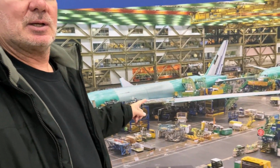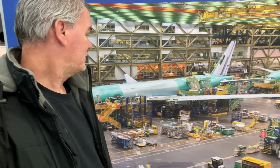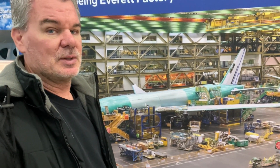So here's a big picture of what I was actually able to see in the factory tour, standing above the assembly line. I couldn't get cameras in there, like I said, but here's a little bit of a cheat. This is basically what you see when you look down below. It's super, super awesome. Highly recommend it. All right, let's go check out some more stuff.